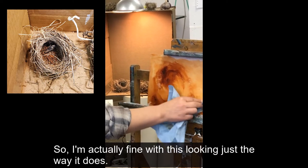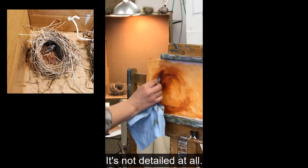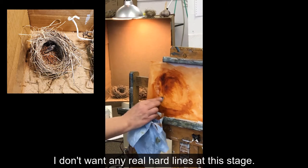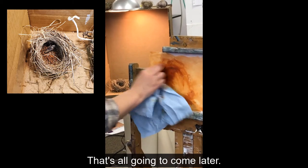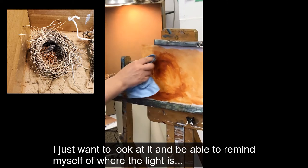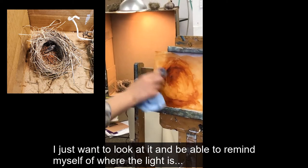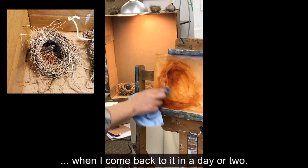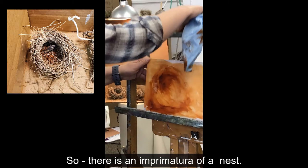So I'm actually fine with this looking just the way it does. It's not detailed at all. I don't want any real hard lines at this stage. That is all going to come later. I just want to be able to look at it and remind myself of where the light is when I come back to it in a day or two. So there is an imprimatura of a nest.